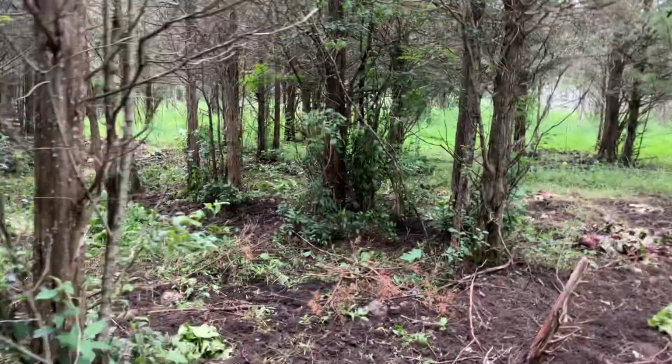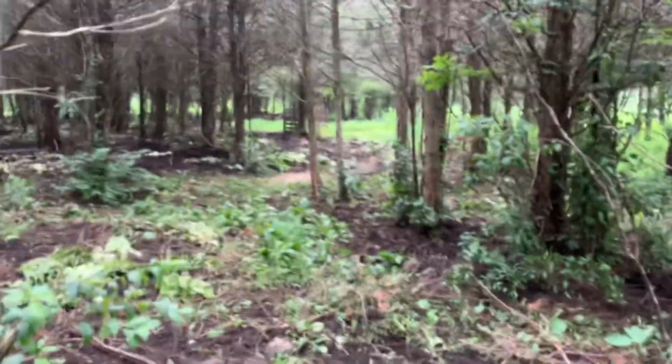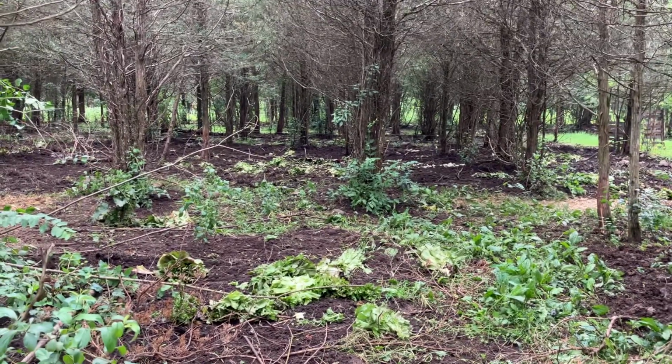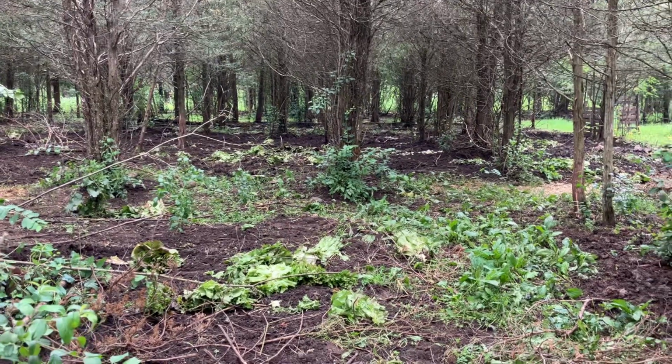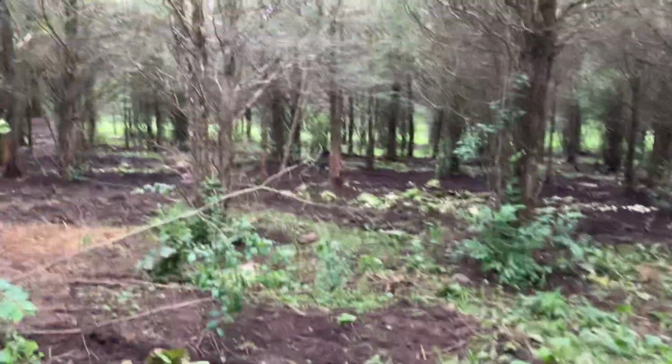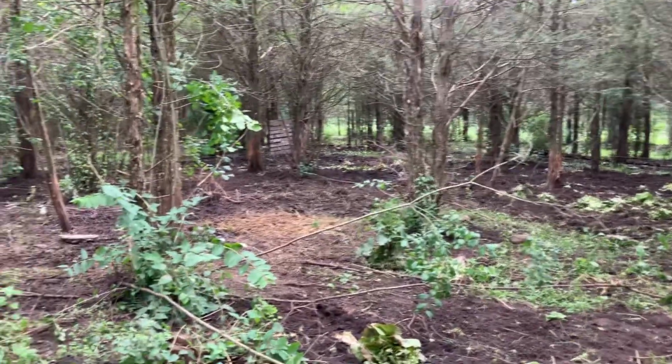You can see this paddock's pretty much done in. There's not much foraging left to be done with regards to healthy soil with roots intact. Got a few spots over here, but the pigs have definitely ripped up this paddock, but in a good way.